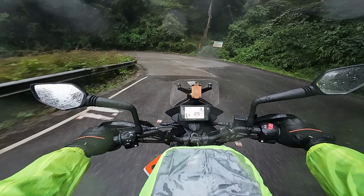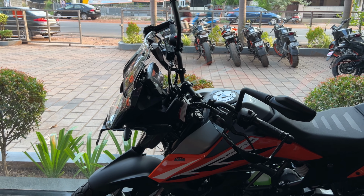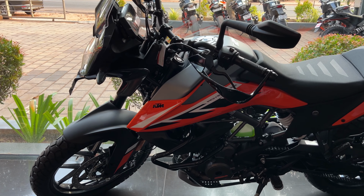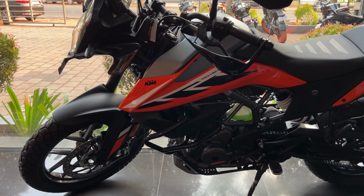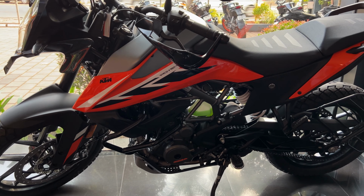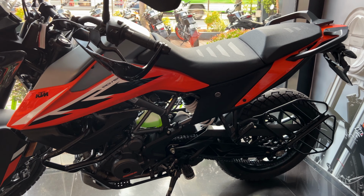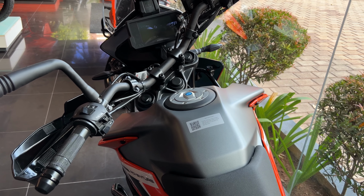I also feel that they could have worked on or tuned the engine, making it a bit more torquey for better off-roadability for beginners. It's hectic work to traverse off-road on the 250 Adventure, and in this regard I feel that the extra torque on the 390 Adventure will definitely be of use. The difficulty off-road is something that I would like to elaborate on in some other video, as I think it deserves a mention when we are talking about the KTM 250 Adventure.